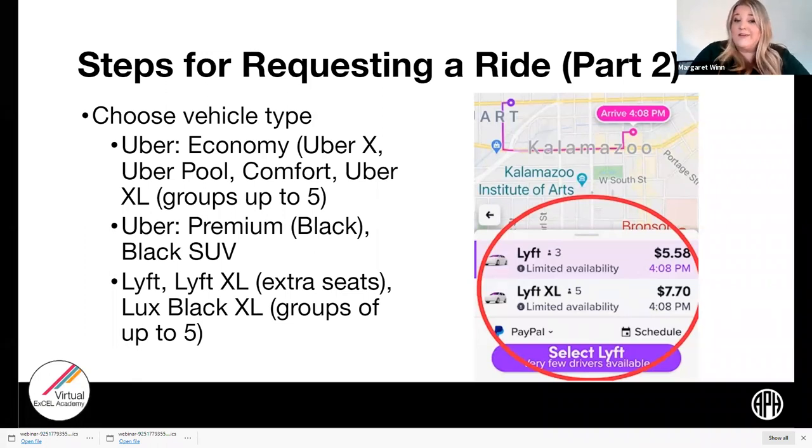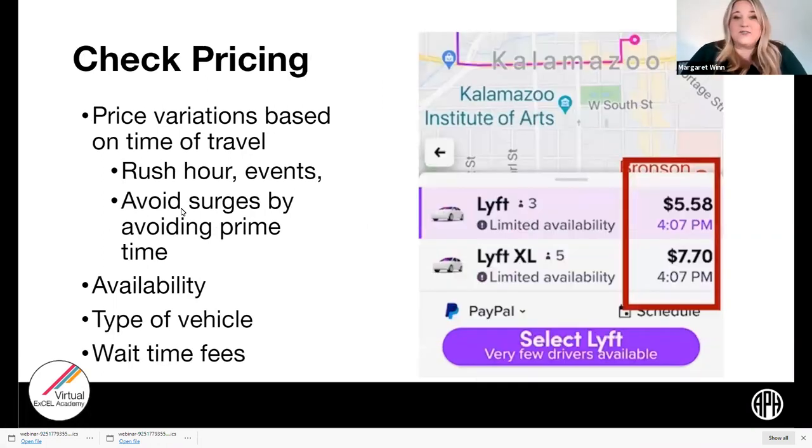Uber Pool is a good option if you're just going to the store midday and you're not on a schedule, you don't really have time constraints. Uber Pool is not a good option though if you're going to a doctor's appointment and you need to be on time. All right, so now that you've selected your vehicle, now we want to talk about checking pricing.